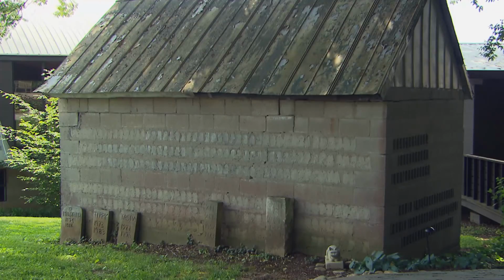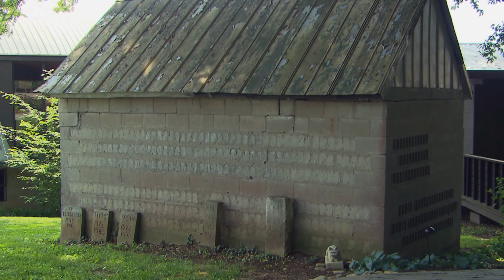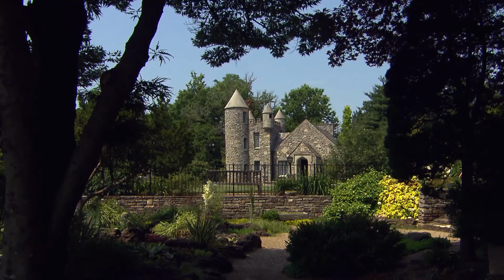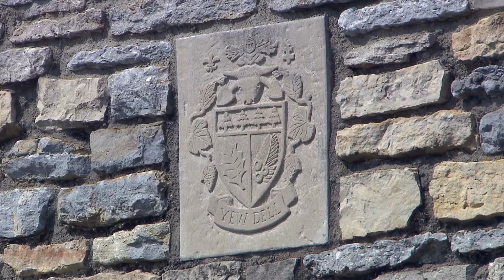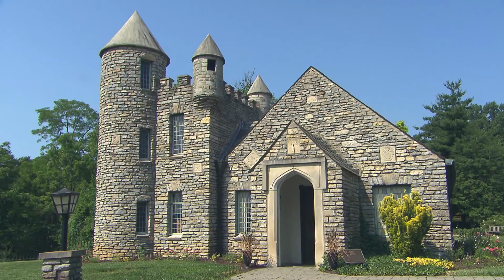And he had a sentimental side to him, I think. When you look at his first stone carvings, they were the headstones for the family pets. And then that took on a life where he created some of the carvings on the castle, some of the quotes that are on there, the coat of arms. So he had a real vision when he was going to set forth and do a project. He always had a vision and carried that vision out in a really interesting way.